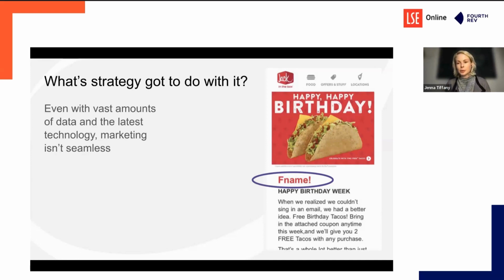And I've got this example here of an American company that was sending happy birthday emails to their clients. They had good intentions. Here's a special deal for you for your birthday, happy birthday, and celebrating it with them. But there's an error in this email. It didn't have the customer's name. They sent it to their customers, trying to reward them and celebrate their birthday, but they forgot their name.